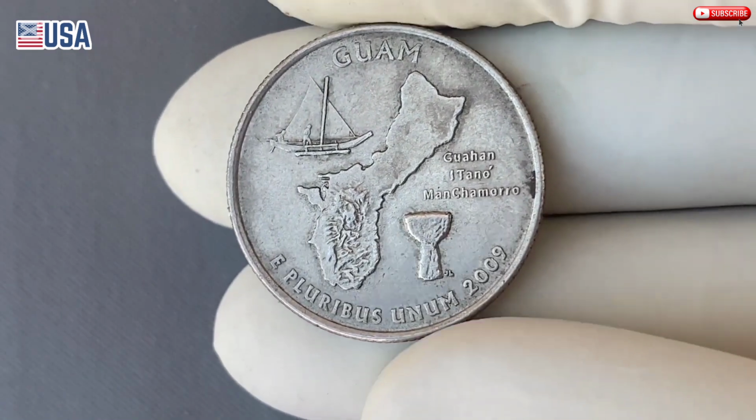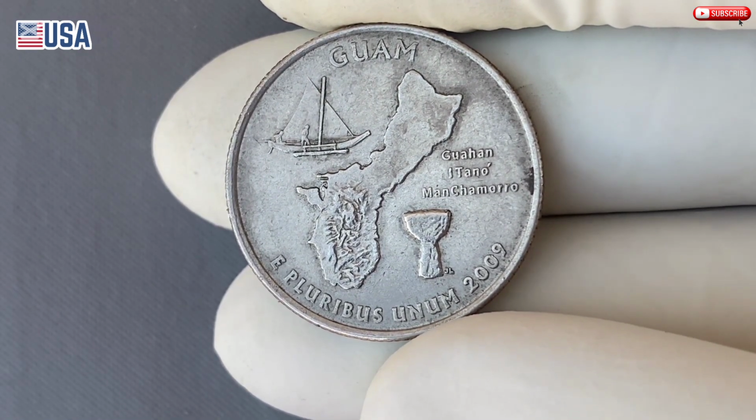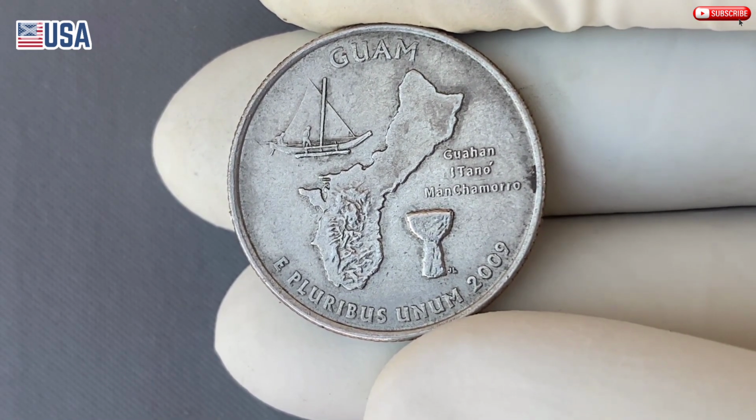Until next time, happy collecting, and remember, the next time you find a coin in your pocket, take a second look. It might just be worth more than you ever imagined.